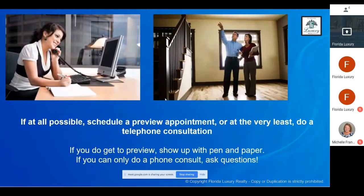When at all possible, you want to schedule a preview appointment, or at the very least, do a telephone consultation with the seller. If you do get the preview, show up with pen and paper, or in my case, the phone with the stylus, so I can keep all the notes in my phone. Have the seller walk you through the house and tell you about the features that caused them to want to build or buy that house. In all likelihood, whatever sold them on the house is what will likely sell the next buyer as well. If you can only do a phone consult, there are some questions we're going to go through.